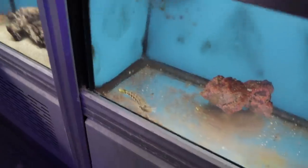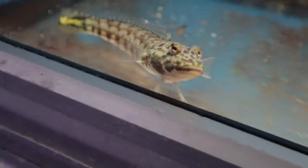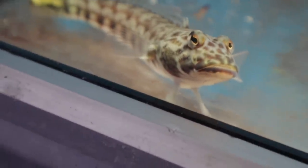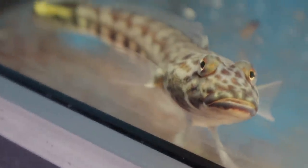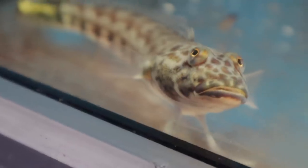A lizard fish. Look at him. How big do they get? A foot and a half long, 2 feet. Almost 2 feet long. Wow. And he would just be looking at us like that, I guess. 2 feet long. Oh, look at his eyeball. What in the world? I like those. They're cute. Here they go.